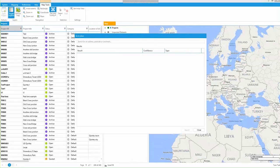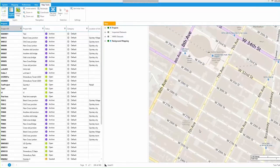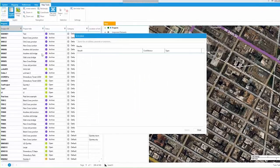But I'm just going to use the go-to feature here and place name. And let's just imagine Microsol Resources want us to come along and look at redeveloping their office in New York. We've just zoomed to that location. Unfortunately, I have no projects in that area that I've done work on, so that can't really help me.